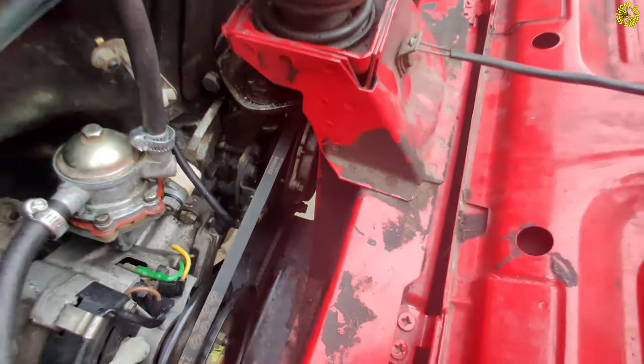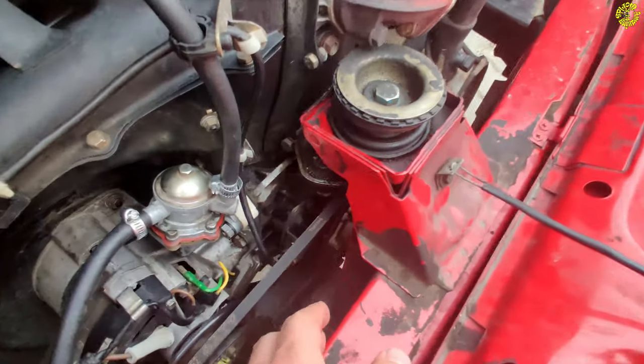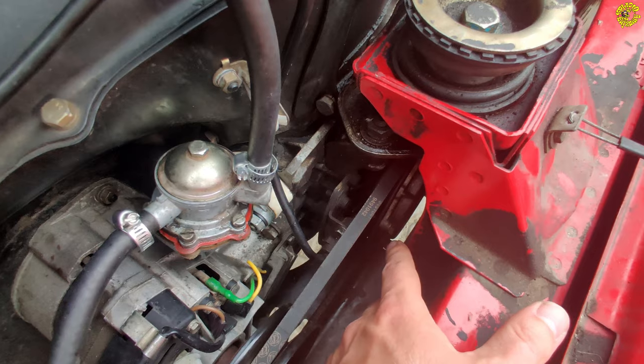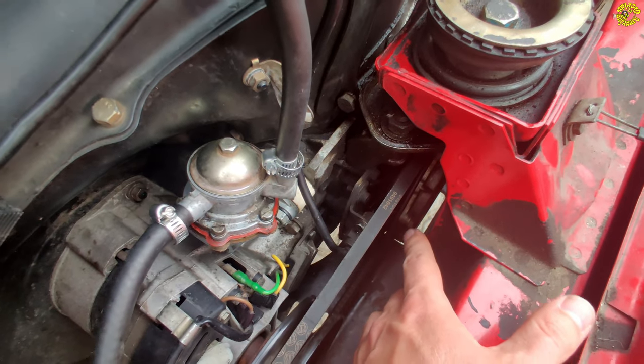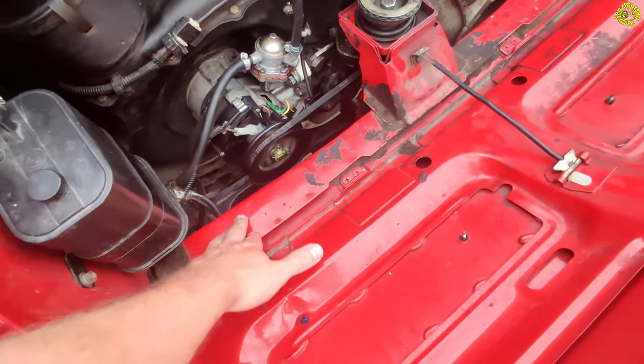But how do you do it? Yeah. See, that's a little bit more complicated. In order to clean the oil filter, which should be cleaned every 30,000 kilometers, you have to remove this crash bar.